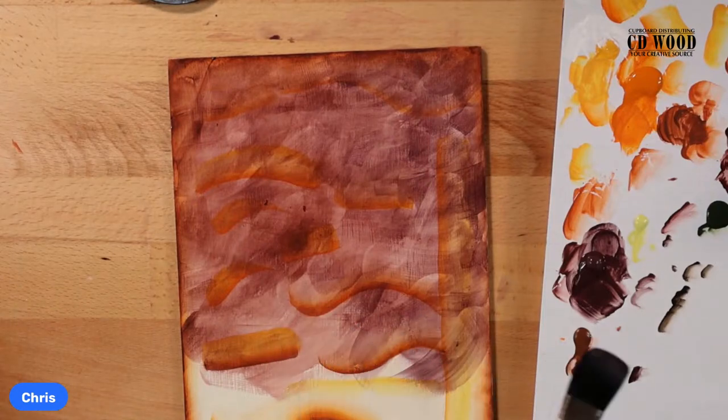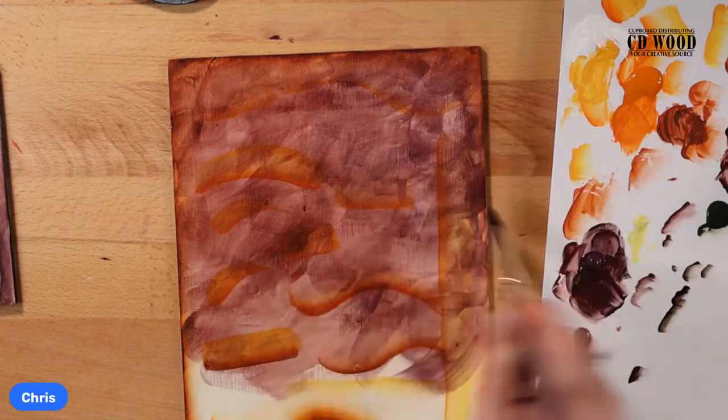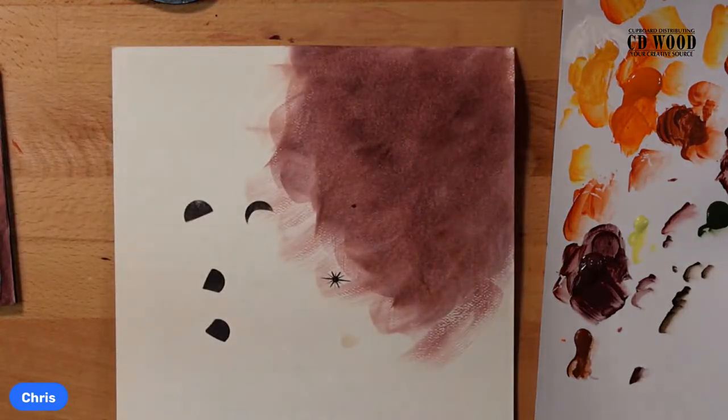I don't know what's on the back of that. I can't do that either. This would be one I'm going to start over because of all that stroke work in the background. Let me go back to this one, see if we can.